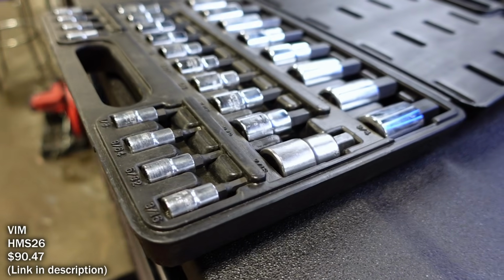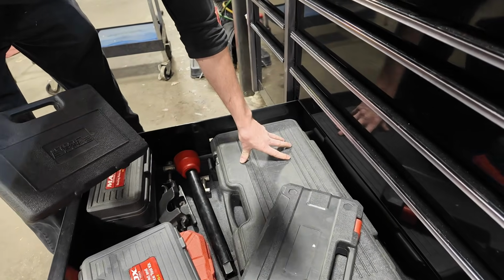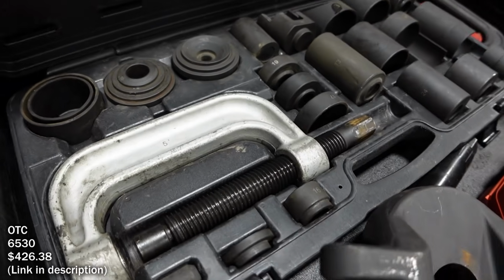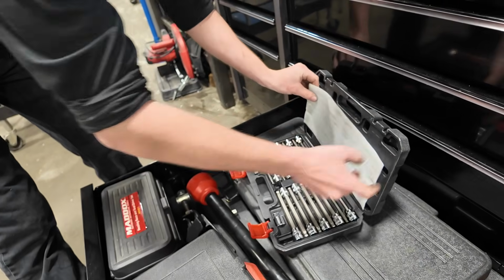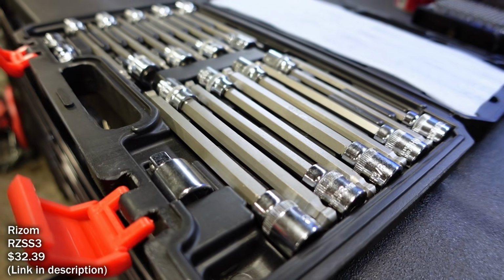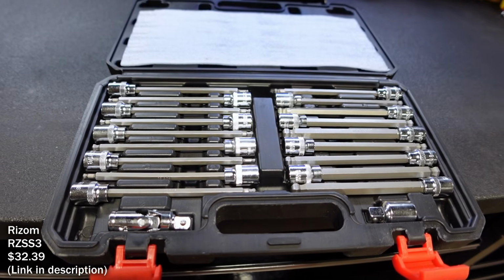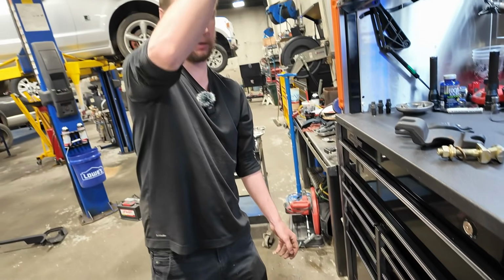Set of hexes here, or Allens, whatever you want to call them, so metric and standard. This is a ball joint set. So that's kind of their master set. Yeah, I think they make one kit that's bigger than this, but this pretty much does it. Ball hexes. I've used one of them once. I was doing an oil pan on a Volkswagen Beetle, and they hide one of the oil pan bolts up around a corner.